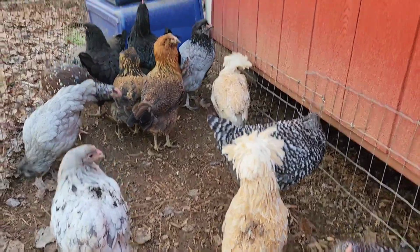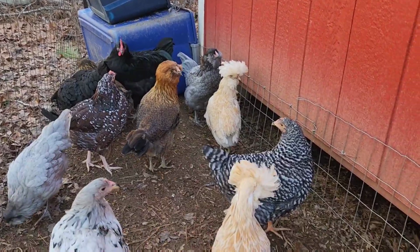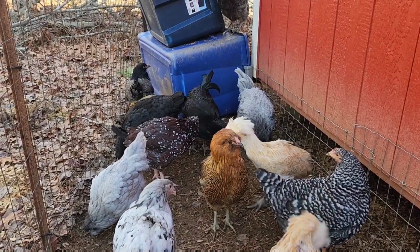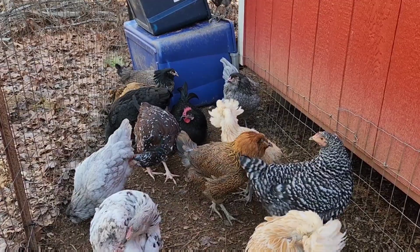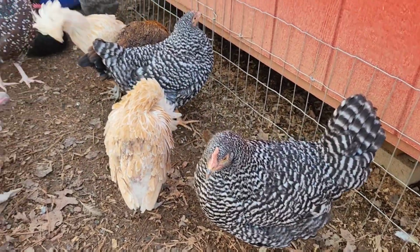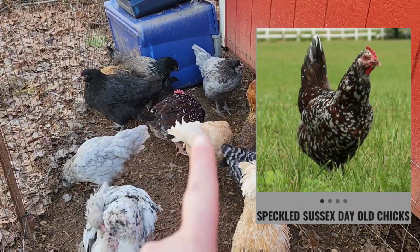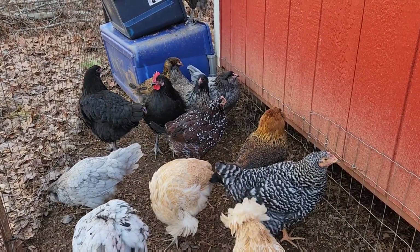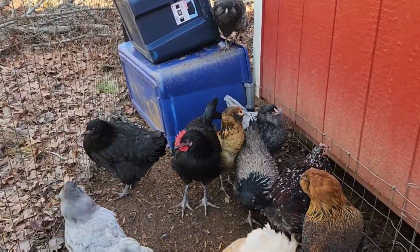But there they are. They're going to be absolutely beautiful chickens when they get full grown. I cannot wait to see how they look when they're really full grown chickens. They're going to be absolutely gorgeous and beautiful chickens. Especially her in the middle. I got to go back and think of her name. I can't think of her name. It's some weird name. But she's going to be absolutely beautiful when she gets bigger. And there's the male rooster right there.